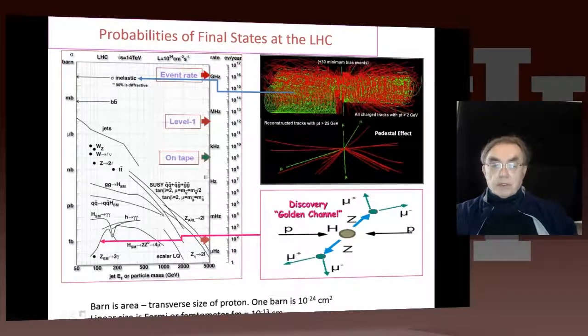And here, of course, we introduced Feynman diagrams. Here's the proton, and the proton. You have the Higgs produced, and this one is. We actually showed this Feynman diagram. Two weak bosons, the Z's, and the Z's decay into mu plus, mu minus, and mu plus, mu minus, and that's the 4-lepton final state for the Higgs, which was looked at.